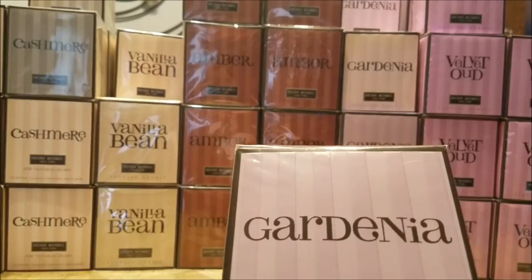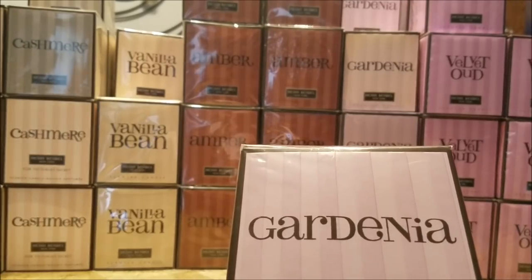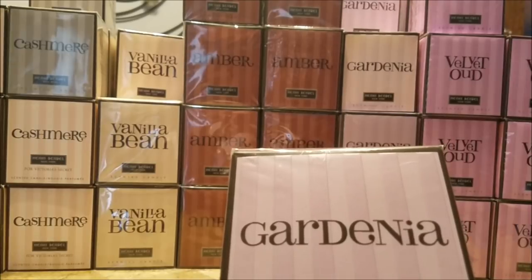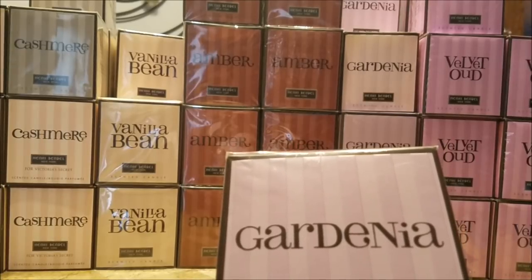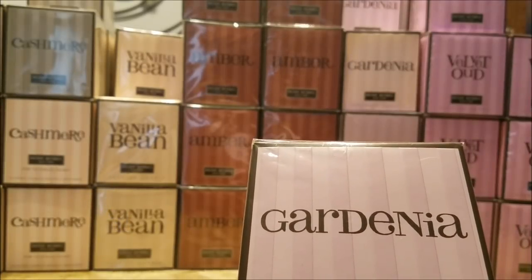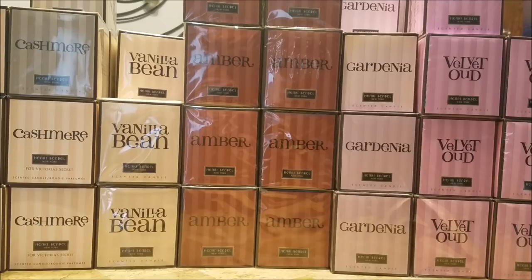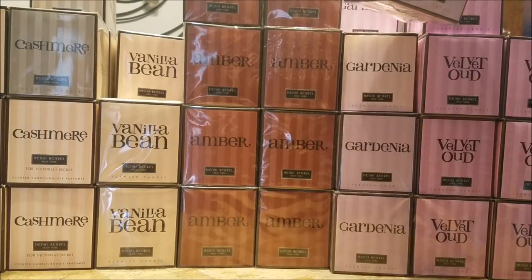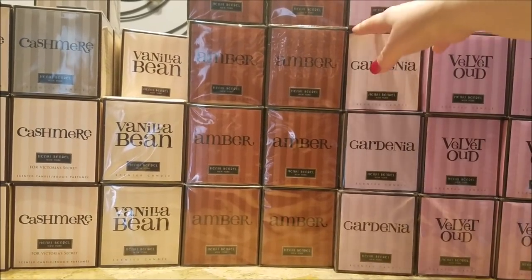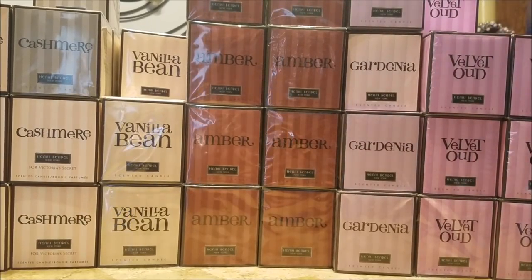The only gardenia that I have smelled that was close to this, Kringle Candle used to have a gardenia candle. It's been discontinued for several years, and I wish they would bring it back, especially now that this is gone. So yeah, beautiful. If you love gardenia, this is just gorgeous. So I hope Kringle Candle brings back their version of it. You think things are never going to change, but they do, right?